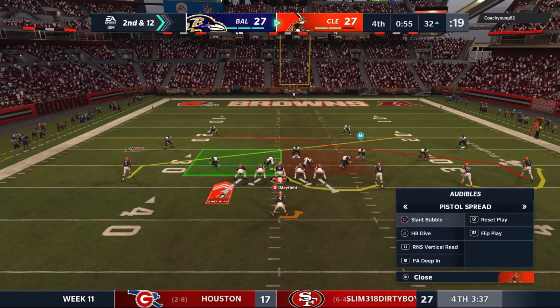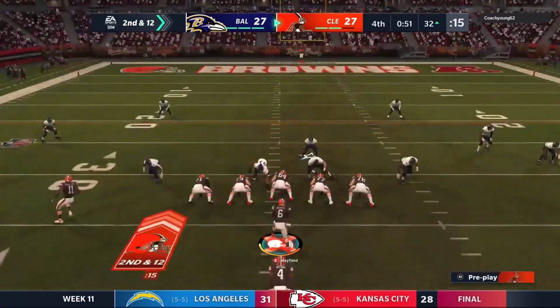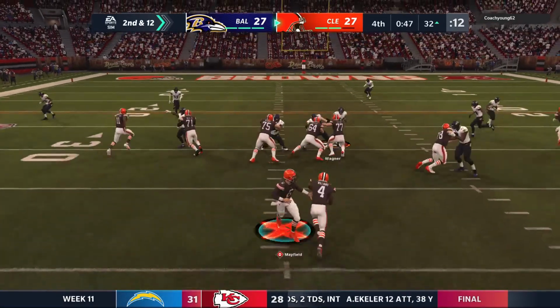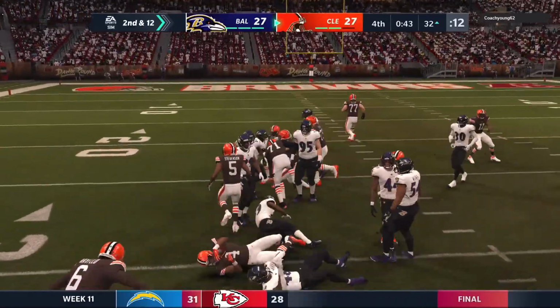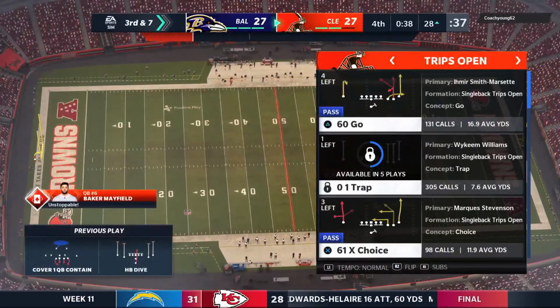Check. Watch 54. All day. We on it. Check it back. Now a handoff here to his running back. 4 yards on the pickup there as they get it back to a more manageable 3rd and 7.